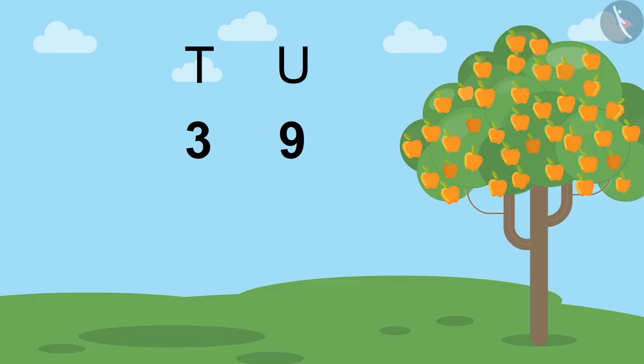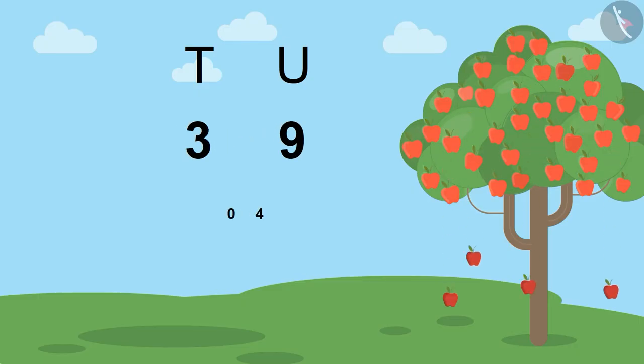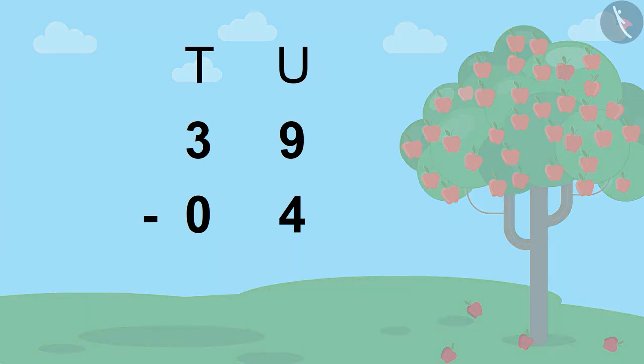There are 39 apples in total and 4 apples are rotten. Let's find the answer by using subtraction. First, we will subtract numbers 9 and 4 written in the units place. 4 subtracted from 9 is 5. We will write it like this here, below the units place.